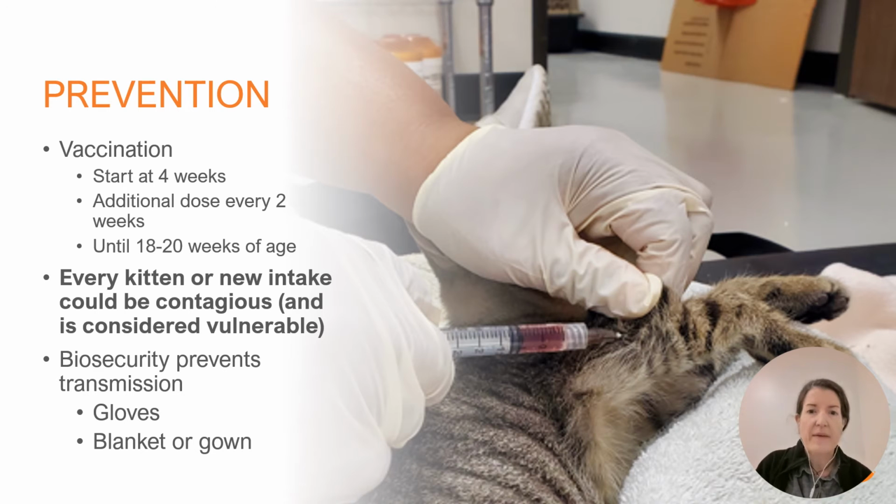What else do we have to do? We have to use gloves on our hands and either just throw a blanket around them or wear a gown to protect our clothing if we're holding those cats close to our bodies or moving them around the room. It doesn't do any good to use gloves if you're holding that cat next to your body. That contaminates your shirt. And so it is really simple. You don't necessarily have to completely gown up, but just put a blanket over them or over your body.